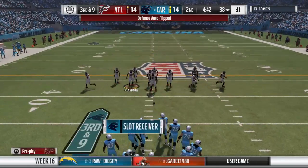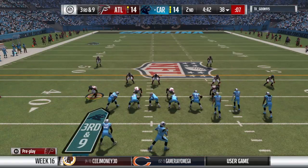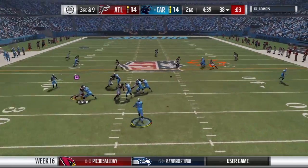Incomplete pass on second down. Let's see what the offense draws up here on third. Green 20. Throwing on third down, Newton.